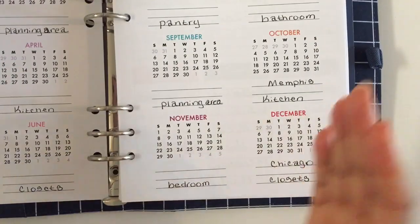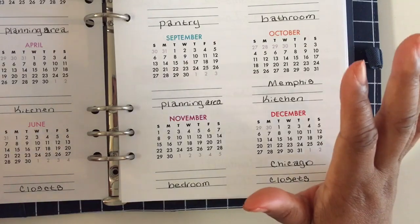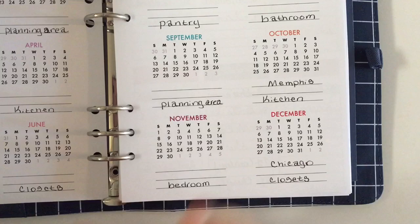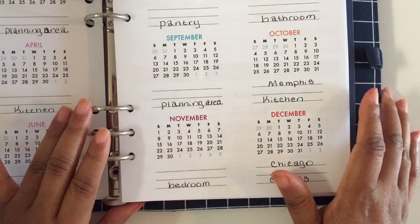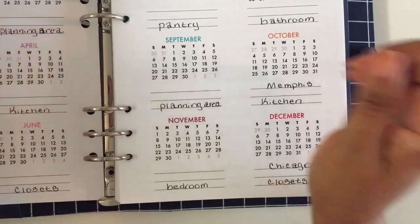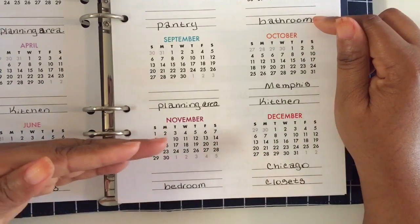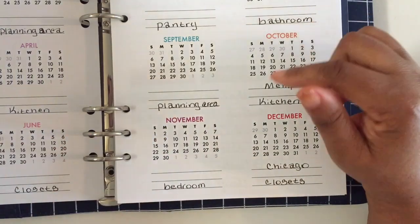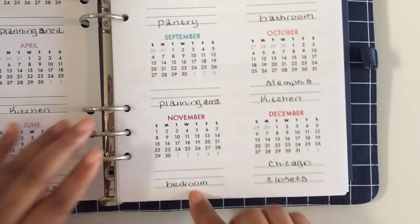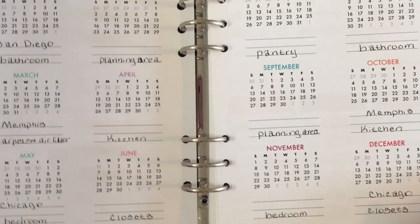And then July, I could have done the pantry with the kitchen, but you guys, if y'all have a pantry and if y'all used to be messy like I used to be messy, you would know those two things need to be separate. So I'm going to do my pantry in July. Then I'm going to go back into repeating everything, you guys. Bathroom again in August. September, my planning area. Kitchen in October. Bedroom in November, and closets in December.